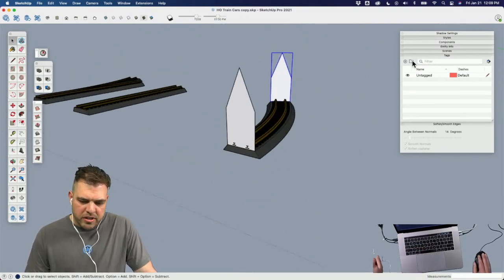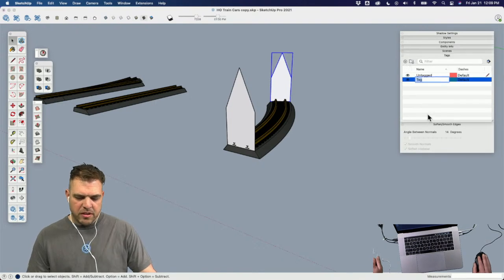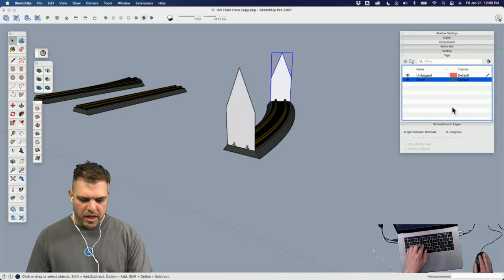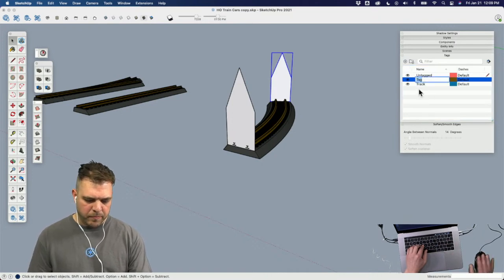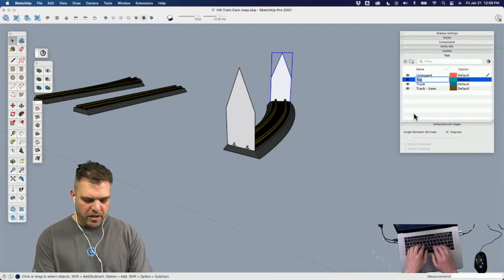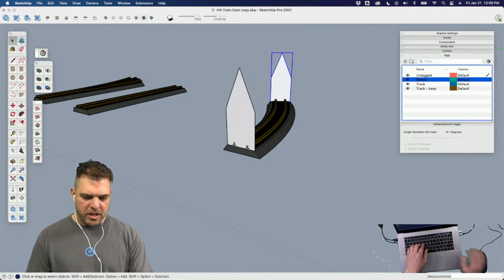And let's go to our tags and add a few tags that we're going to need. So we'll have the track itself, and let's have the track base, which we're going to create in a second, and let's have the alignment panels. So just say the panels.